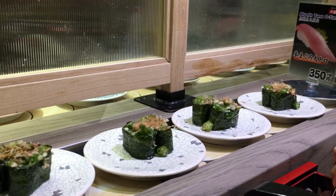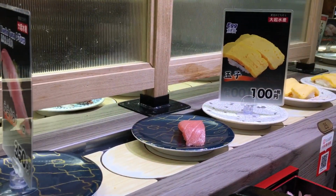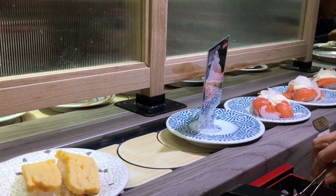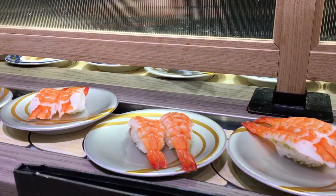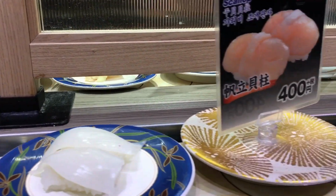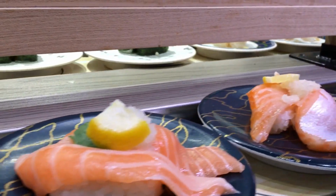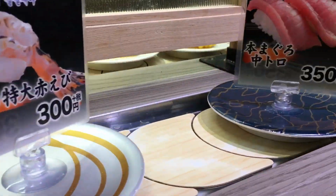So different kinds, some chirashi, some covered by nori, others are just on top of the rice. And you could see right now tamago or omelette on top of the rice. And here's salmon with mayonnaise, and also shrimps. Wow, really amazing. So if you take a look, the sushis can range from 100 yen up to 500 yen. Sushi can come in solo or in pair. So if you want it, pick it.